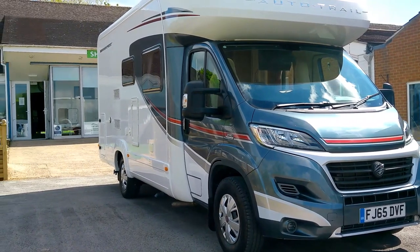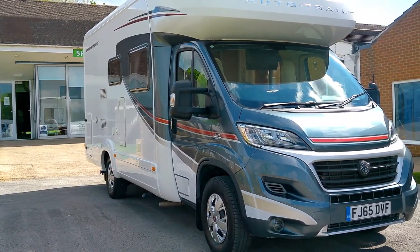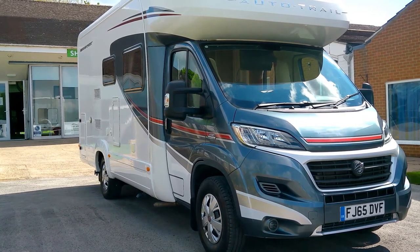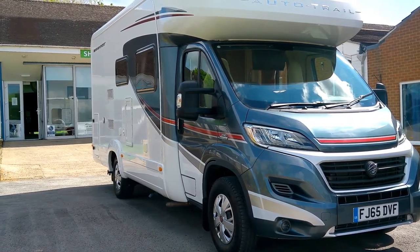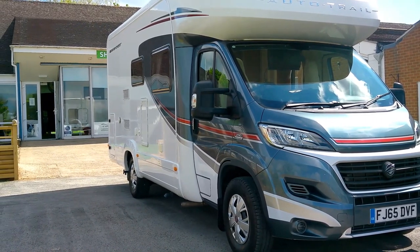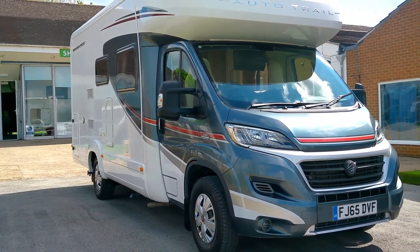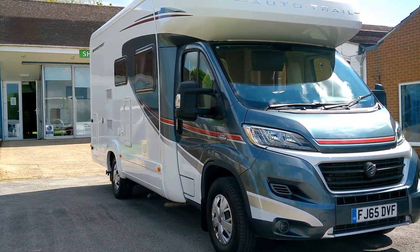Welcome to Dunaymot Leisure. Here today we have this Auto-Trail Apache 632 on a 65 plate, a pre-owned vehicle. It comes built on the Fiat Ducato, which is a 2.3 litre 150 brake horsepower engine, and it's got a 6-speed manual transmission. So this is a 4-berth, and we've got a garage space with our double bed over the garage, and we've got a nice spacious lounge.